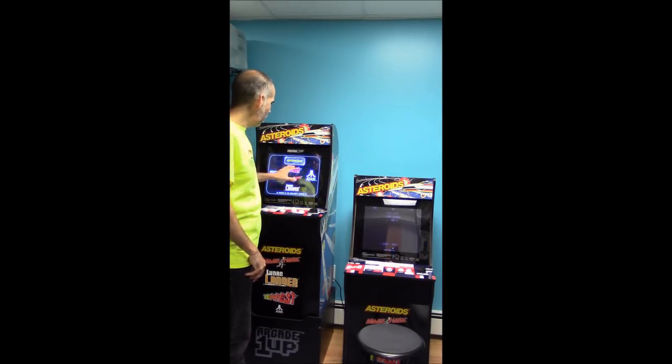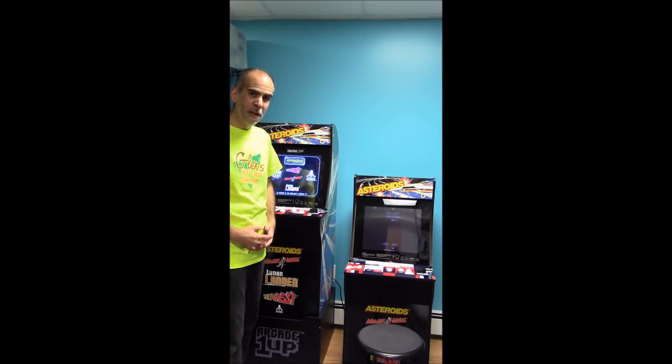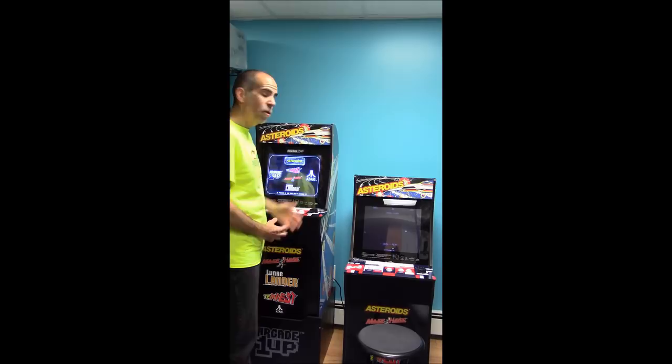And the screens themselves are very vibrant, very bright. The colors come off very well. Now, these particular machines are vector graphic games. It's not like Street Fighter where it's a raster type of graphic. So it does a very good job of simulating that on here.